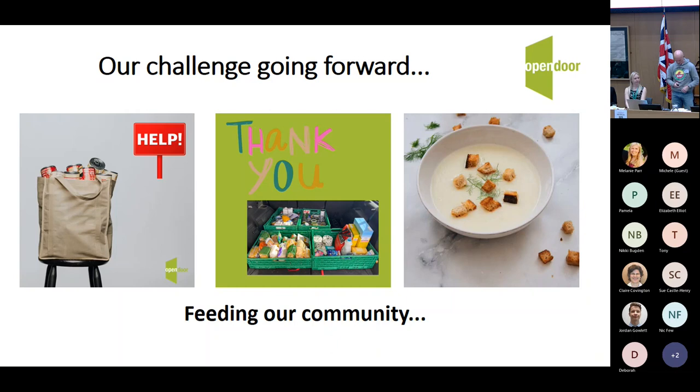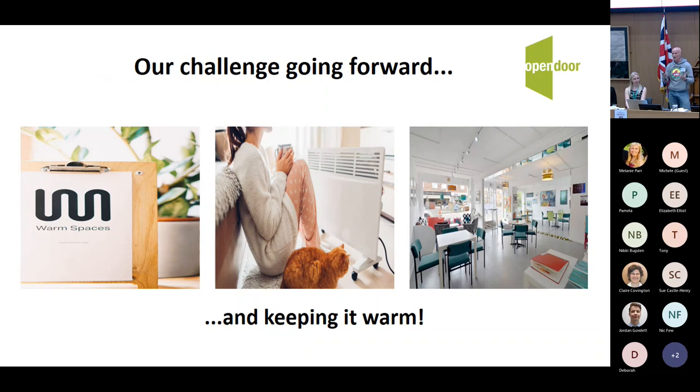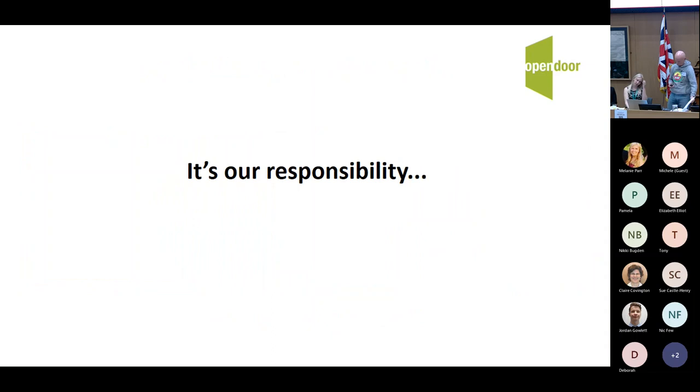Keeping warm is one of our challenges as well. So you're all aware of the energy crisis, and we provide a warm, acceptable, welcoming space for the community. And we're going to continue to do that. We've recently just applied to be an official warm space, signing up with Herts County Council. And we're hoping to get a little bit of grant funding from them as well to continue that activity.